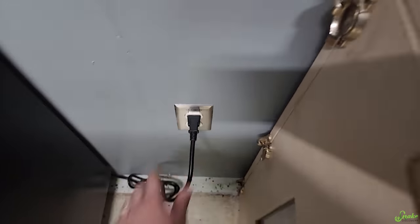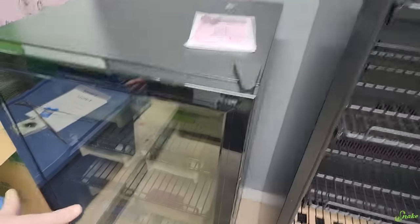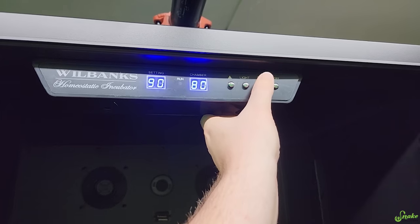All right, plugging this guy in. Let's see here, let's then throw this thermometer in here. That's the one we've been using as an external thermometer there. And let's set this to 82. And we'll let this sit for tonight.